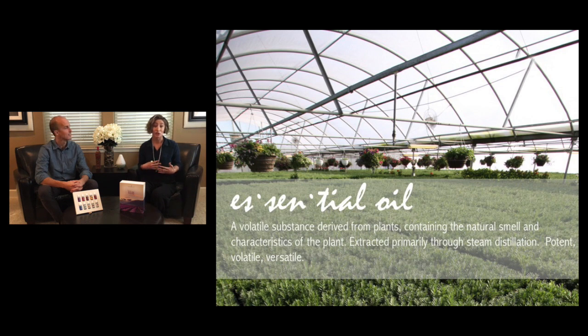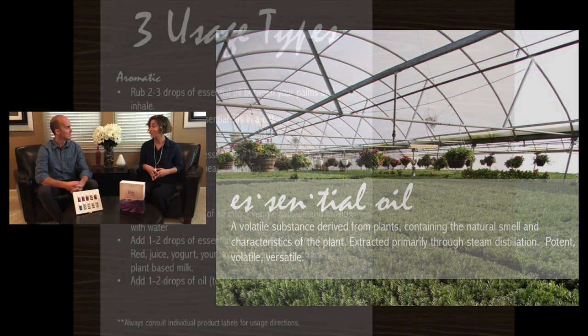Most essential oils are extracted from plant sources using steam distillation and are highly concentrated, making them far more potent than dried botanicals. And they're also versatile with a wide variety of uses. Young Living is the largest worldwide distributor of therapeutic grade essential oils and is known for having some of the most pure and potent oils in the world. So we're gonna go ahead and teach you a little bit more.